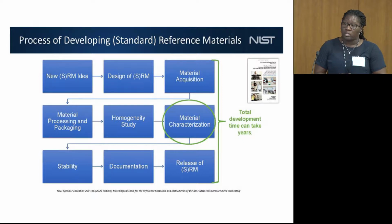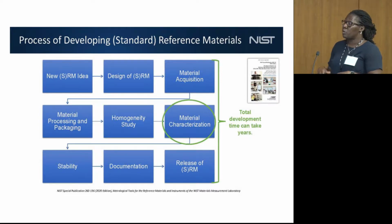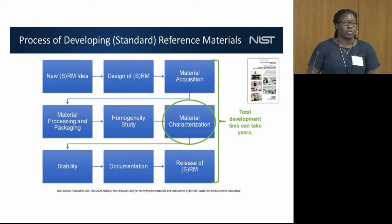And then from there, that material is packaged, it's processed, and we look at the homogeneity. So we want to make sure that with that packaging and processing, we have the same product over our entire production lot. So we define what the homogeneity would be for that material, and then we study it to make sure that the material is homogeneous. We characterize the material. Characterization is different based on the material and based on our perceived need or the customer's perceived needs. And then we look at the stability over time.